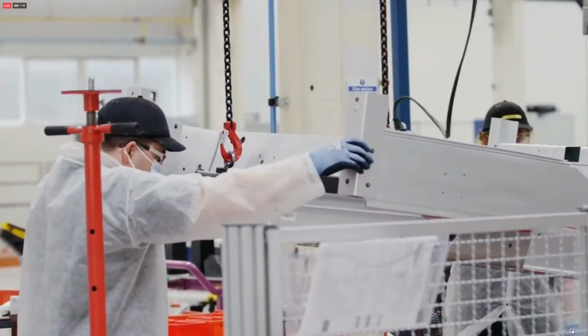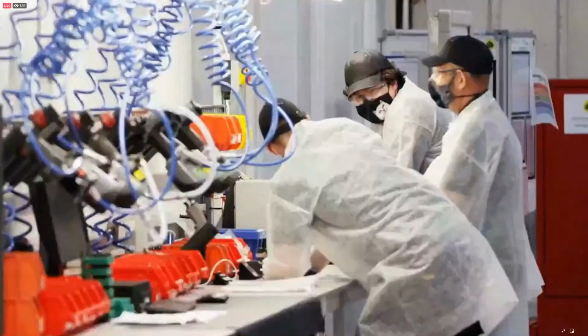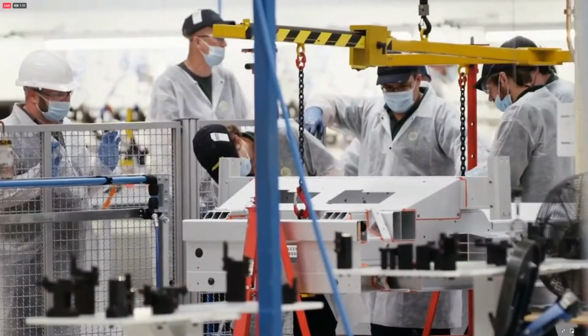And the investment is not just at Hethel. Lotus have also expanded and improved their other facilities, including the Lotus Advanced Technology Centre in Wellesbourne and the Lotus Advanced Structures operation in Norwich.